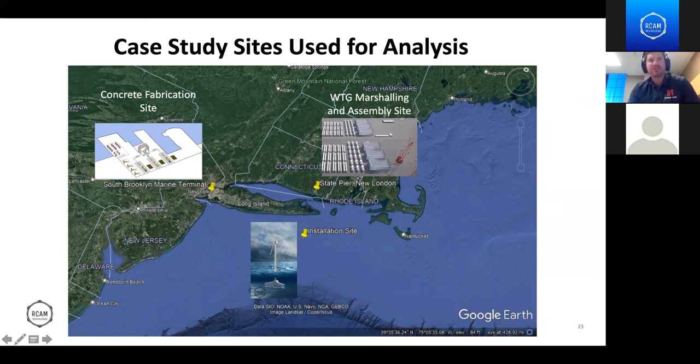And following fabrication of our concrete foundations, they will be towed via the existing waterway to our turbine marshaling and assembly site, where we will be receiving our turbine components. And the final installation of the turbine will be mounted on our foundation, our tripod foundation, and then ultimately transported to the installation site shown on this drawing. And that was the basis of our analysis.